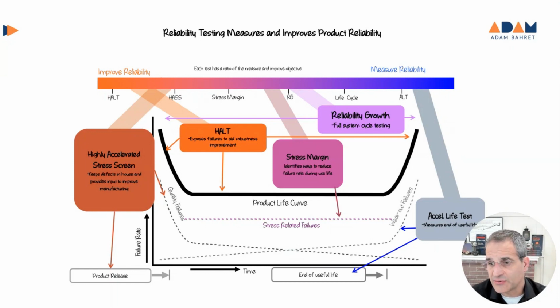Then in the end, we have wear out failures. And I don't even like to call them failures. It's a design characteristic. It's how the life ends for a good product, right? It's a predictable degradation until the product doesn't function any longer. And it was intended if it occurs as expected.